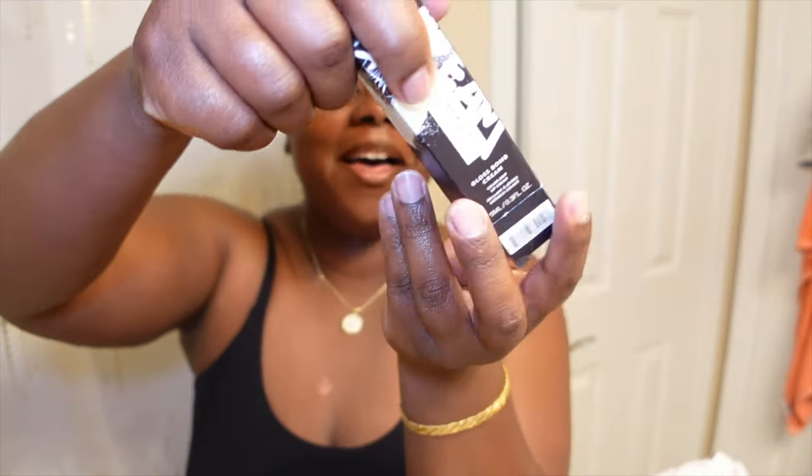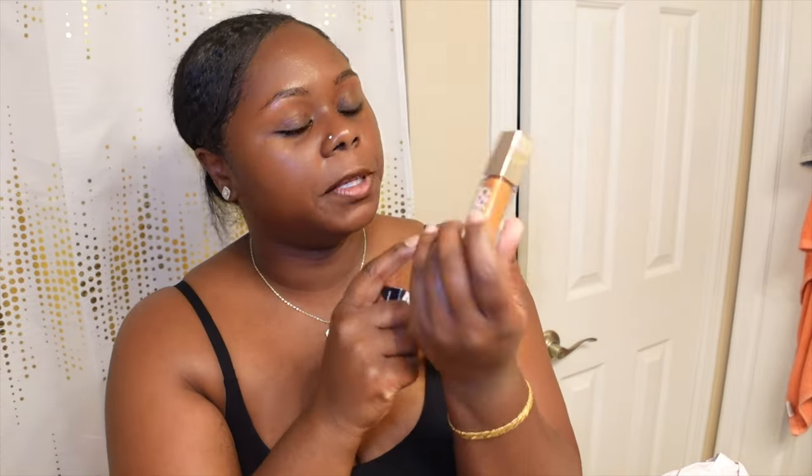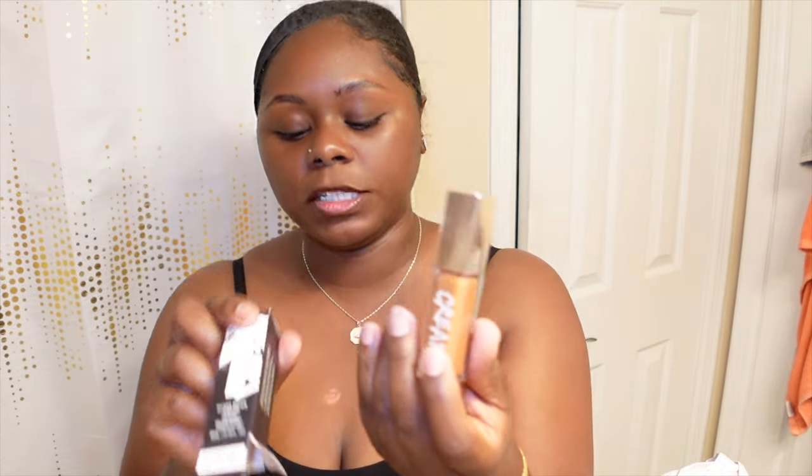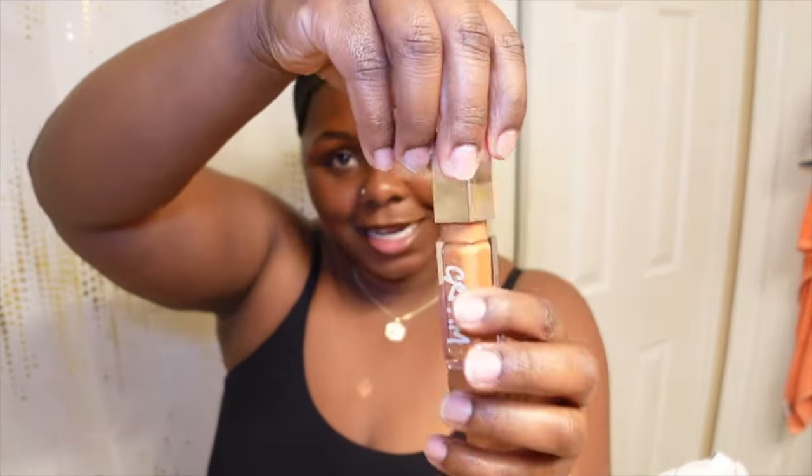Let's open up the lip gloss and see. I already have like two of these lip glosses. I don't have this color, of course, but yes, so I already know how these are. These are good. I like these a lot, so let's put this on.